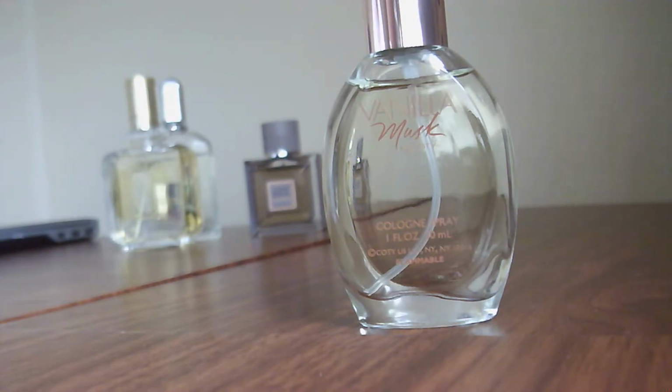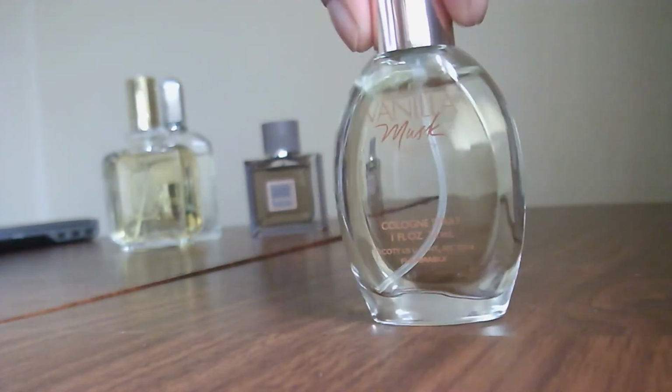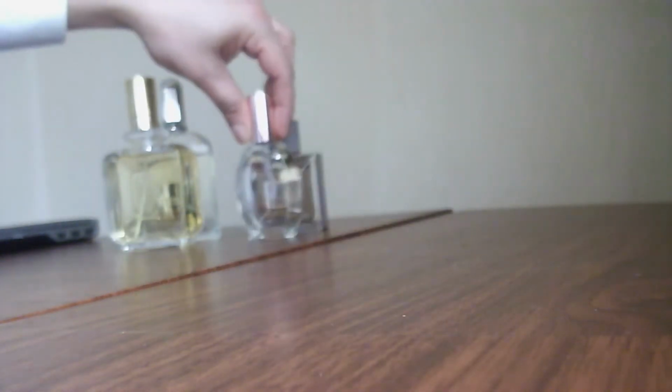So in a nutshell, tremendous value for money. This you can get for less than £10 on Amazon. And once again, it was Coty Vanilla Musk, the £10 challenge for a dating scent for 2017 spring. So let's move to the next scenario.